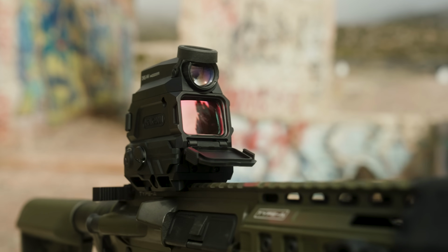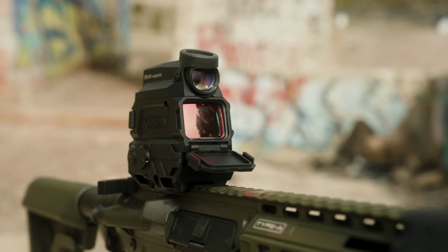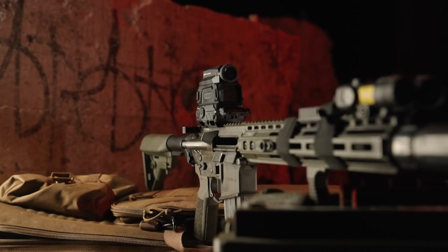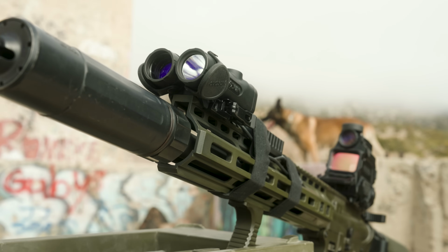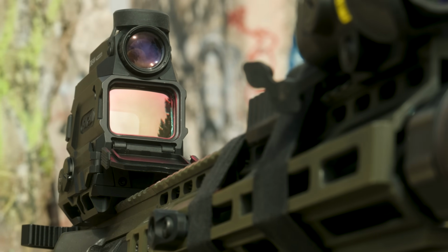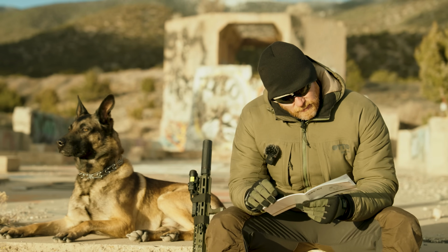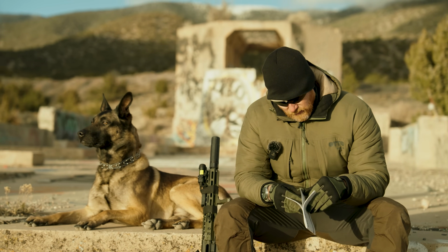Fast forward the clock to 2024 SHOT Show, and the same optic is in the booth, only this time, it's the real deal. A production version that is about to come out. Now, I don't think I'm alone in saying that a red dot optic that combines nighttime capabilities at roughly $1,000, that can only mean one thing. We must shoot it. Except, because this is largely a piece of tech, it actually requires you to do any man's worst nightmare. Read the instruction manual.